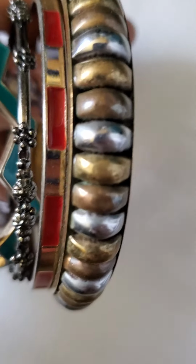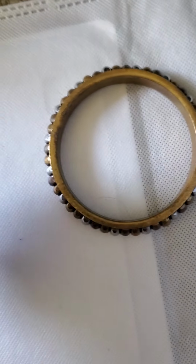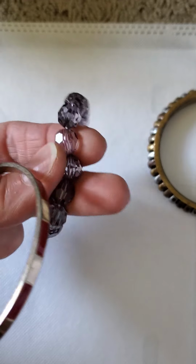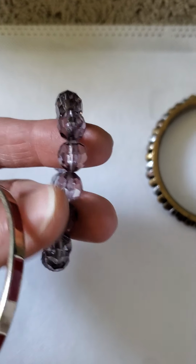And then we had some bangles. So there's this one. I'm not sure, I might sell that one on its own. That one's a wood one. So then here's some plastic beads. I've got a bunch of other plastic bead ones, so I might do a plastic bead bracelet and necklace lot.